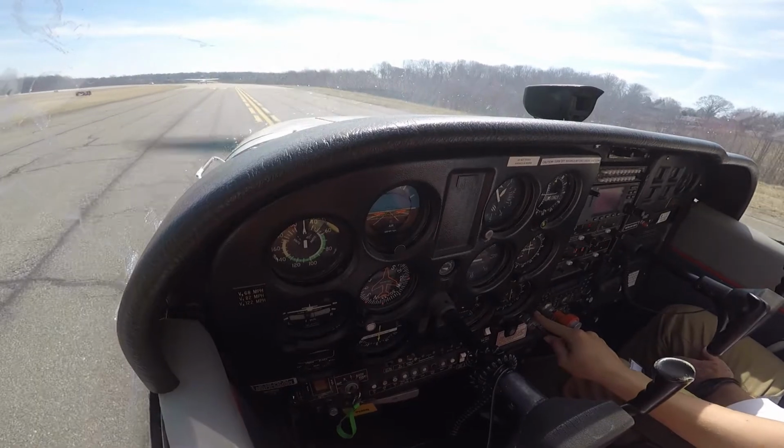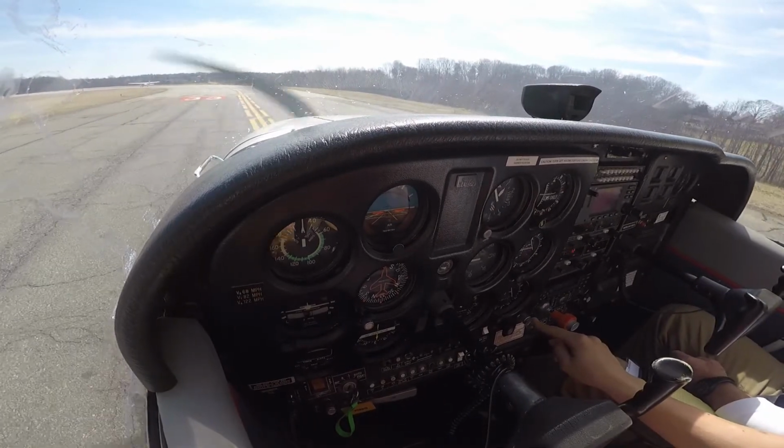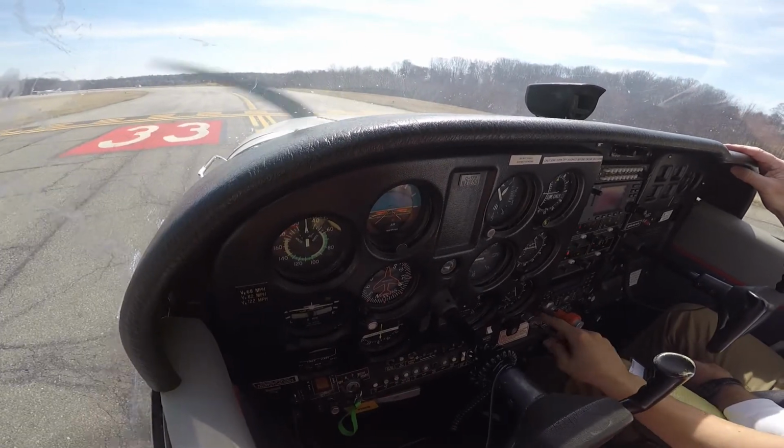Got the big screen. I went from Yankee, then they took it out and put the glass cockpit in, so I switched back to uniform, and then I just fly this every once in a while when uniform's not available. Yeah. That's good right there.